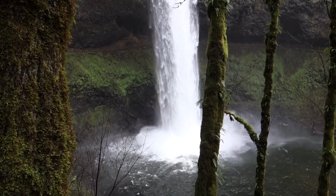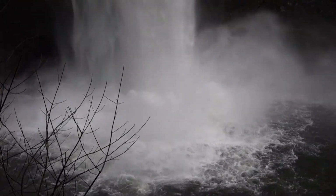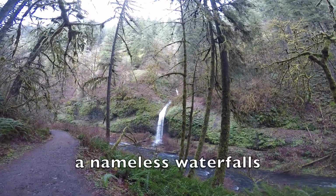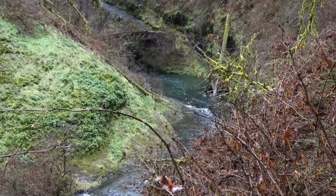Darren's like that here. I want to go under it. Yeah. So. There's the bridge.